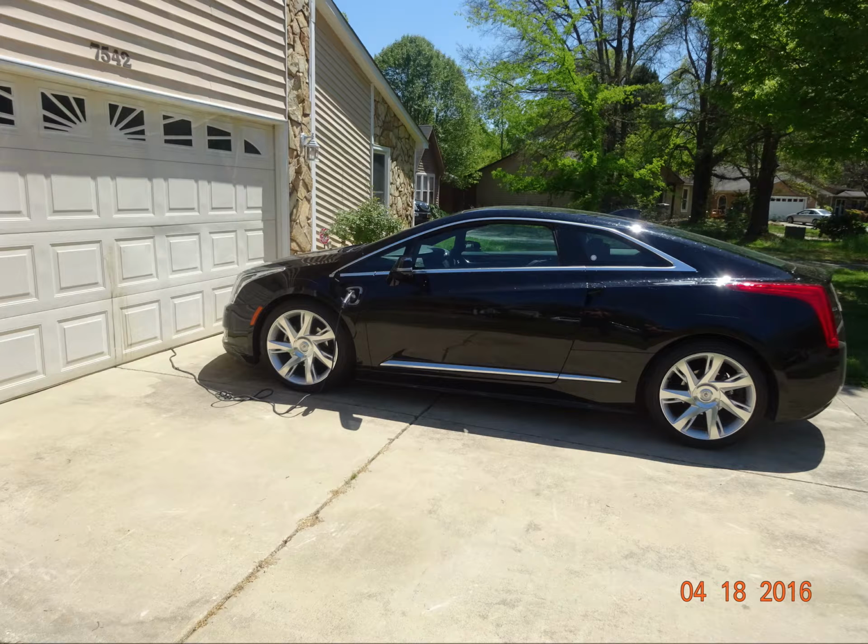What you're looking at right now is what I call my stock photograph of my ELR sitting outside of my garage and being charged. Typically, my car is kept inside the garage and I charge it. But I left it outside specifically to take this photograph for this purpose.